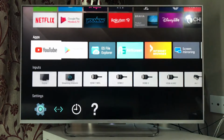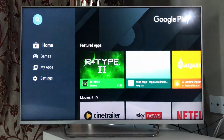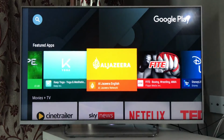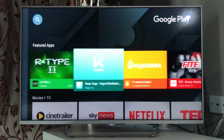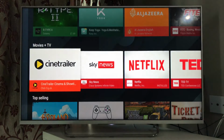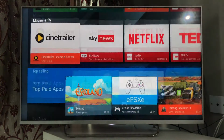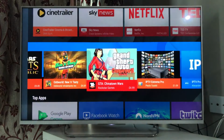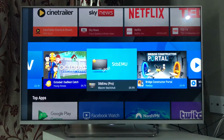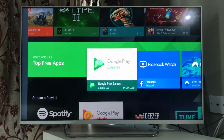So as I said, the basic or the most important feature is to have Google Play, which allows you downloading millions of apps. Any app which is Android based and is compatible for television can be downloaded through your Google Play Store. So it is categorized as some featured apps, movies and television. So any streaming app that you would need, it's all in here. Top selling apps, so these are paid apps for games, and if you have any other utility app which you would want to download and pay for their services, then it also categorizes top free apps.